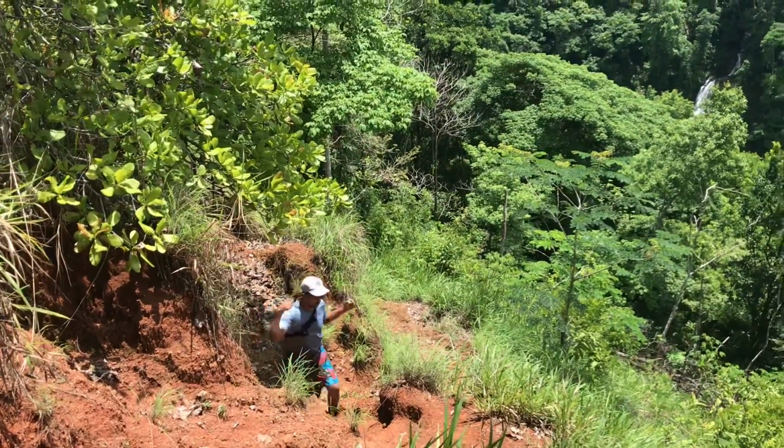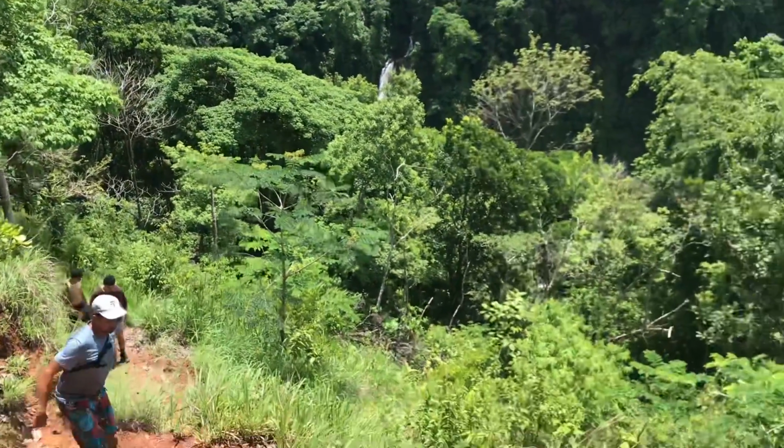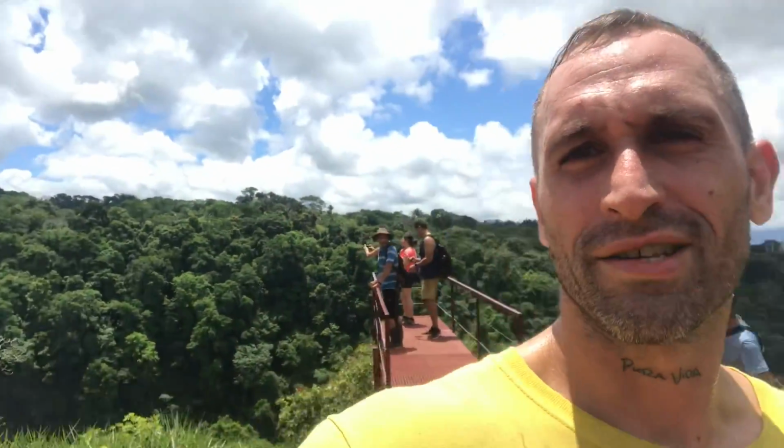Oh, qué fuerte. Oh my God. There's the waterfall all the way down there somewhere. We made it. Whew. There's the lookout point.